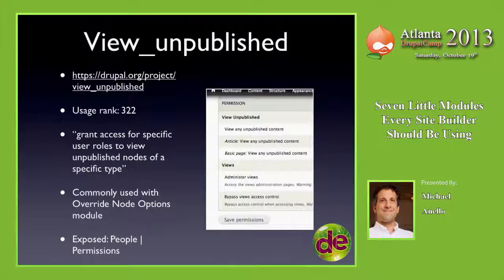So by default, what does Drupal core give you? It gives you the ability to administer content. So if you give that to an editor role, they can view published or unpublished nodes of all content types. But let's say you have a user role that is just your blog editor, and you want to give them the ability just to publish and unpublish blog nodes, or view unpublished blog nodes. You can't do that with Drupal core. That's what this module is for.